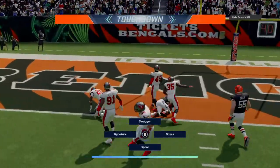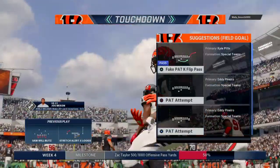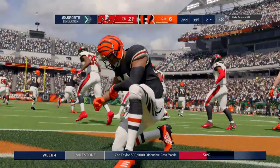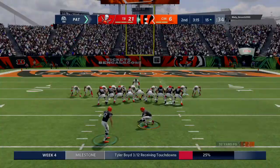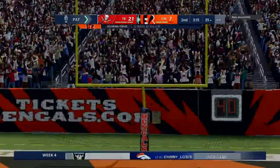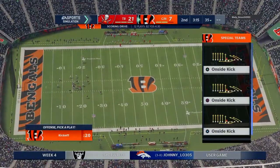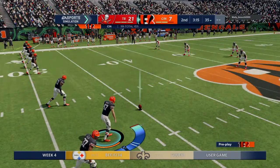And that'll be caught. Touchdown, Bengals. It's Tyler Boyd. Tyler Boyd. His 3rd touchdown now on the year. And the Bengals are able to draw a bit closer. It's up, it's good, and that'll cut the lead to 21-7. Well, still a half-plus to play, but it is a 2-score game.